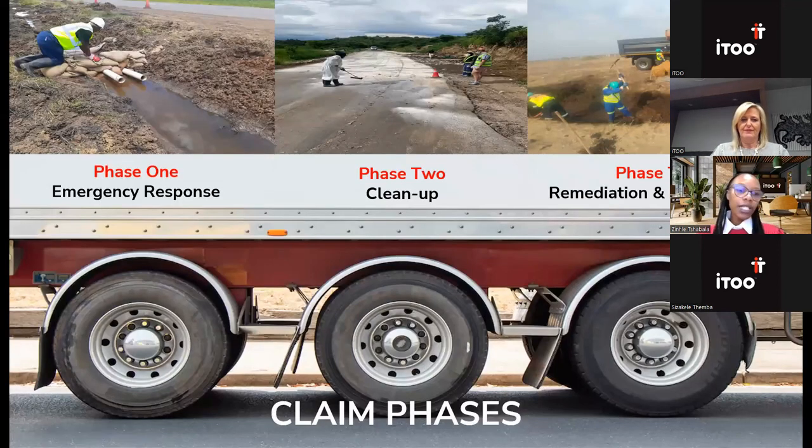So the spill is attended to in 3 phases. The first phase is basically emergency response, which is basically the containment of the spillage, so as to prevent it from spreading, obviously, as well as from causing any further damage to the environment or even third-party property. Once the pollution condition has been contained, they then move on to the second phase. And the second phase is the actual cleaning up of the spillage.